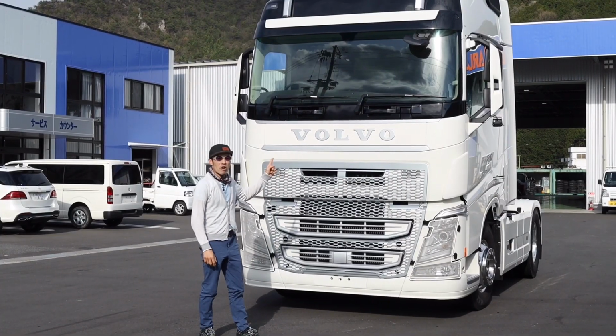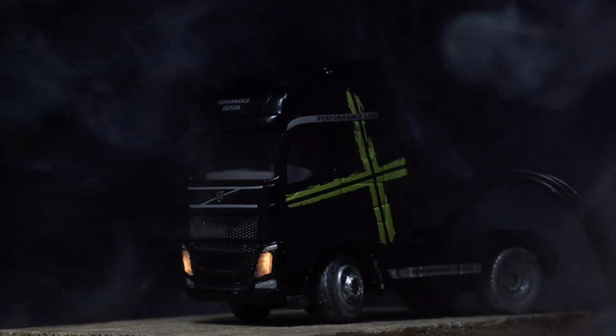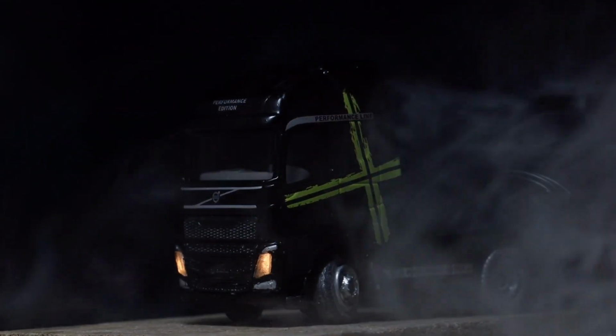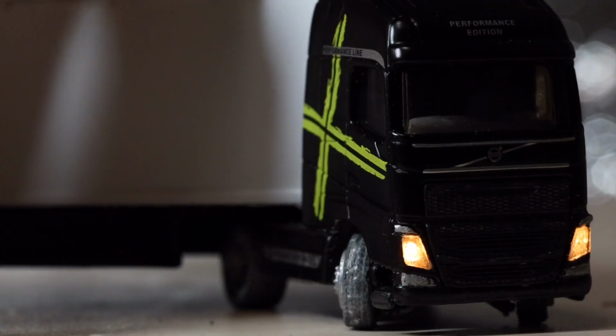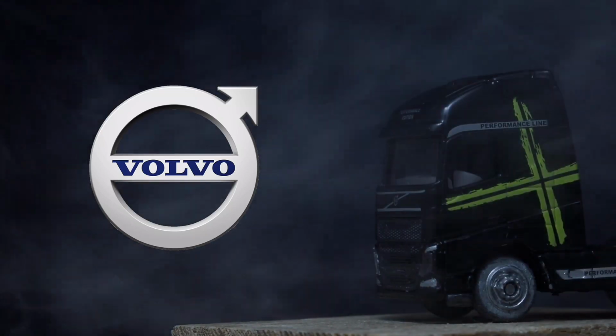Today, I want to show you Volvo. This is the Volvo FH16, the flagship model of Volvo Trucks. Volvo Trucks is a Swedish company. As you will notice, it is one of the Volvo Group.